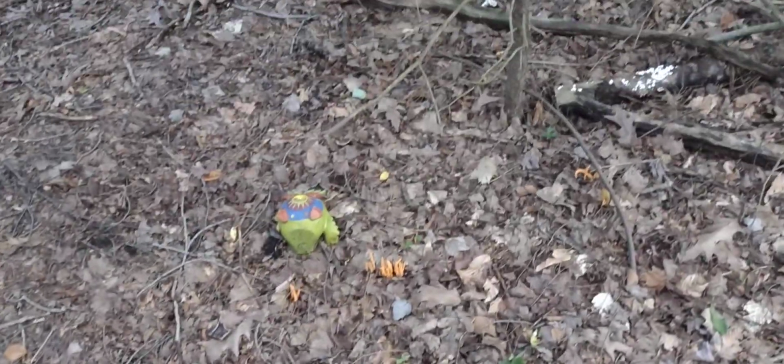Okay, so I put two things out here last year. They were both over here, but I don't see them. There's something right there. They were like painted rocks or something. A lot of these are either going to be in the same area or they're going to be moved. So that's why I want to get something and put it up in a tree, to see if it'll stay there.